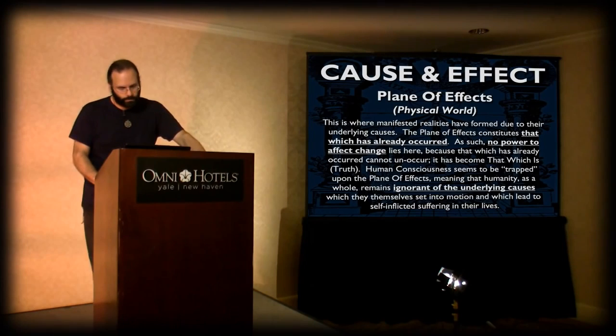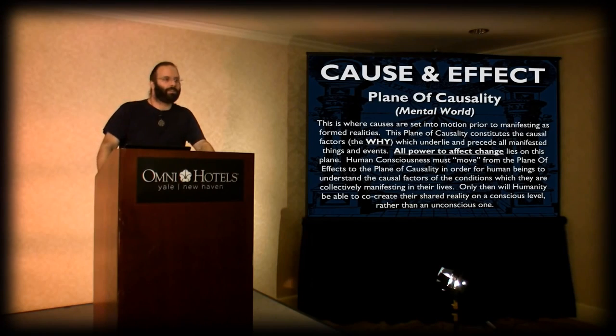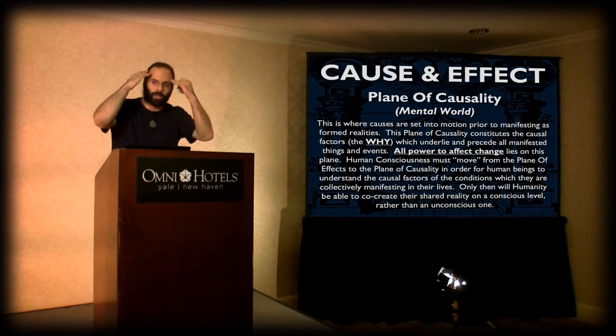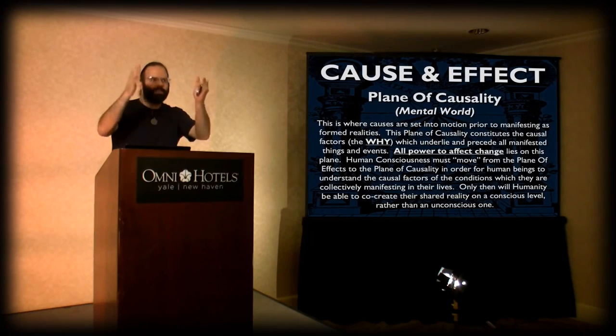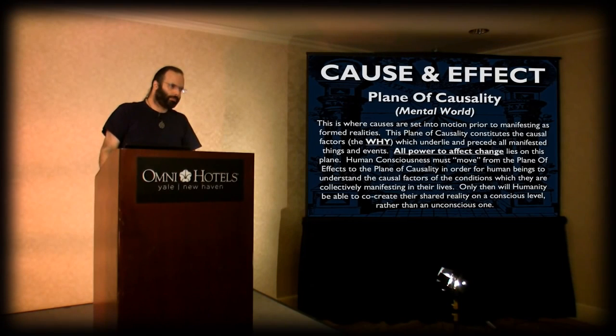to natural law. So let's look at the plane of causality. This is the other plane. This is the mental realm, the mental world. Again, according to the law of mentalism, the first principle of natural law, everything that manifests must first manifest in mind before it can manifest physically. So again, if the plane of causality is the mental world that's generating the causes in mind, everything is happening there first, and then it is trickling down to the physical domain. It is manifesting in the physical domain only after it has manifested in the mental world.